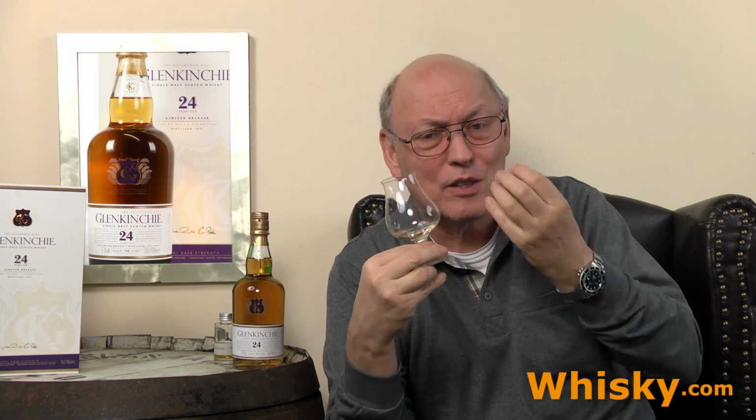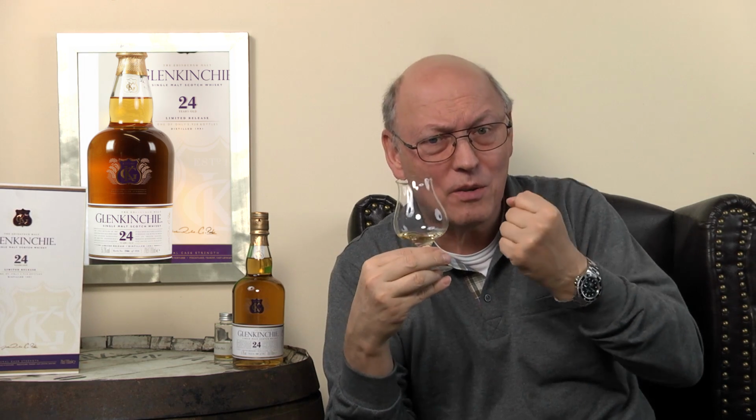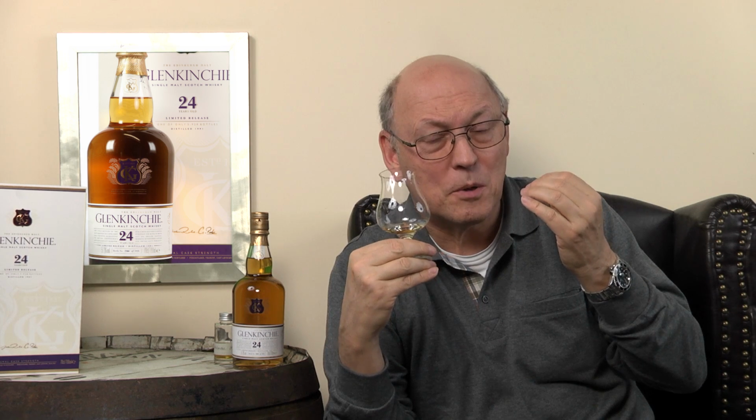In the beginning, smooth, oily, and then kicking in spiciness, oakiness, warming, ginger. And now, fading away, the spiciness is gone. Aromatic residues, probably from the European oak. Long aftertaste.